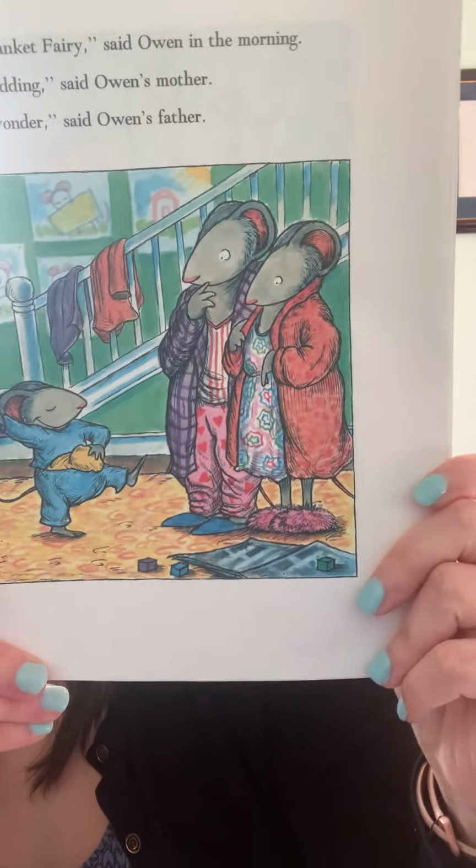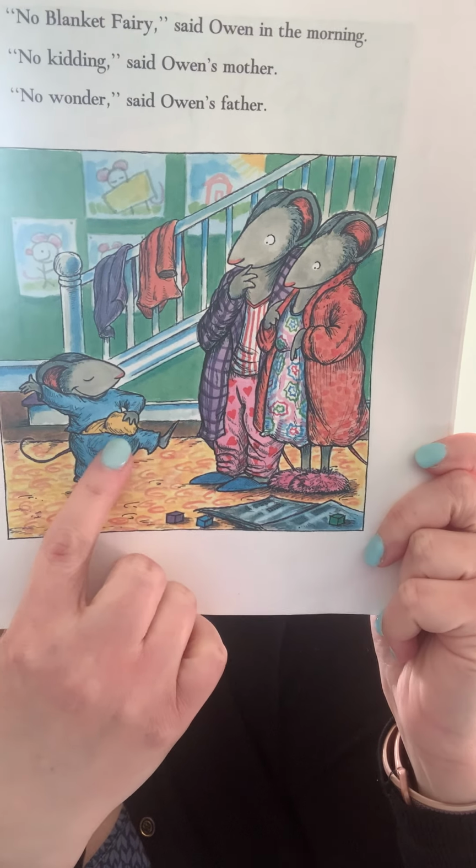No blanket fairy, said Owen in the morning. No kidding, said Owen's father. No wonder, said Owen's mother. And there's the little Fuzzy in his pants. So no blanket fairy and no big boy gift.